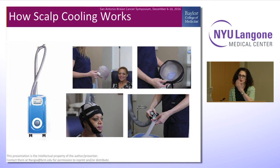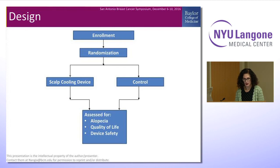And basically this cool liquid runs through constantly. You have to come before chemo and you have to remain after chemo with this on your head. So again, very simple design. People enrolled, they were randomized, you either got it or you didn't get it, and people were studied for hair loss, quality of life, and device safety.